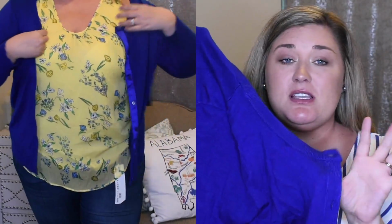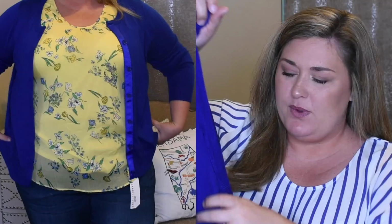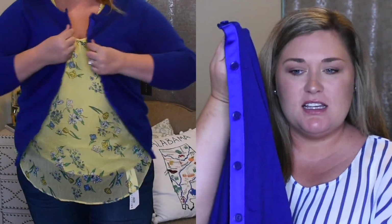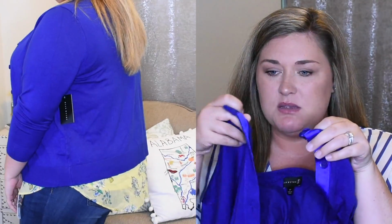Now let's talk about this beautiful blue cardigan. This is from the brand Ryan Wythe. Wow, that is a mouthful. It's in a size 2X. I absolutely love the color. It is beautiful. It has this weird, shiny sheen to the fabric where the buttons meet. It's a little bit strange to me, so I wonder if this is meant to be buttoned up. I don't know. Let me know.